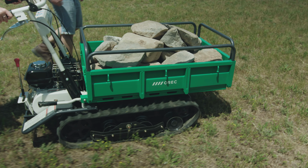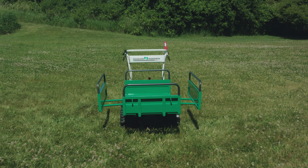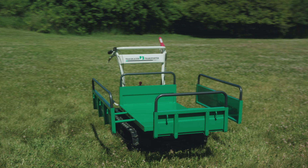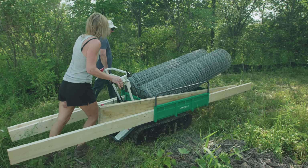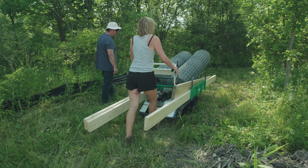The normal bed size without expanding the walls measures 36 inches long by 23 inches wide. Fully expanded, the Trailblazer's walls measure 46 inches long by 37 inches wide. This flexibility enables your team to adjust the carrier to the different sizes of materials needing to be hauled.